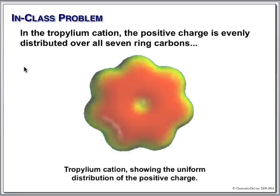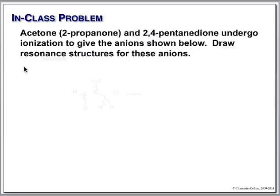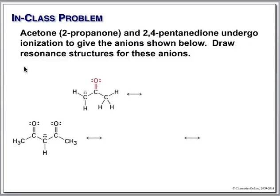All right, I said that we were going to use resonance in organic chemistry to rationalize and predict reactivity. Here's an example of what I mean by that. This is the acetone anion. It's an anion on the alpha carbon, the carbon adjacent to a carbon-oxygen double bond. This can be written in another resonance form. Quickly jot it down.